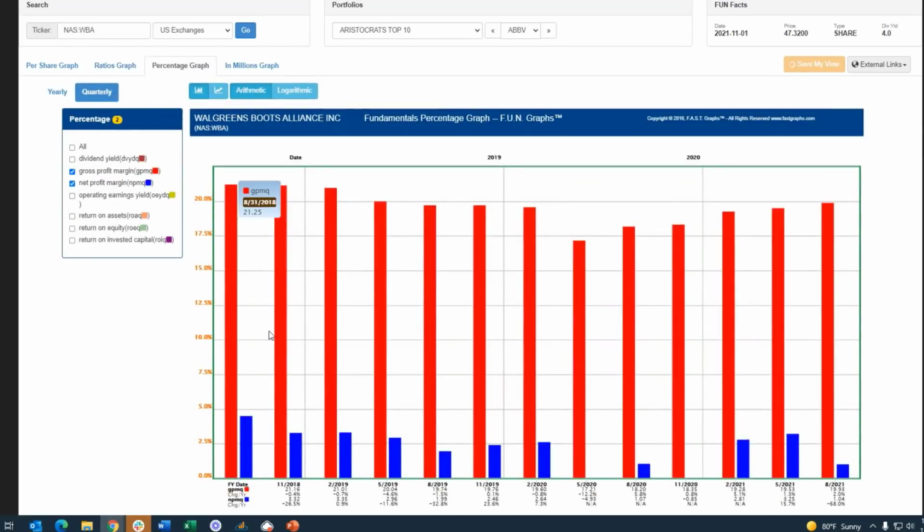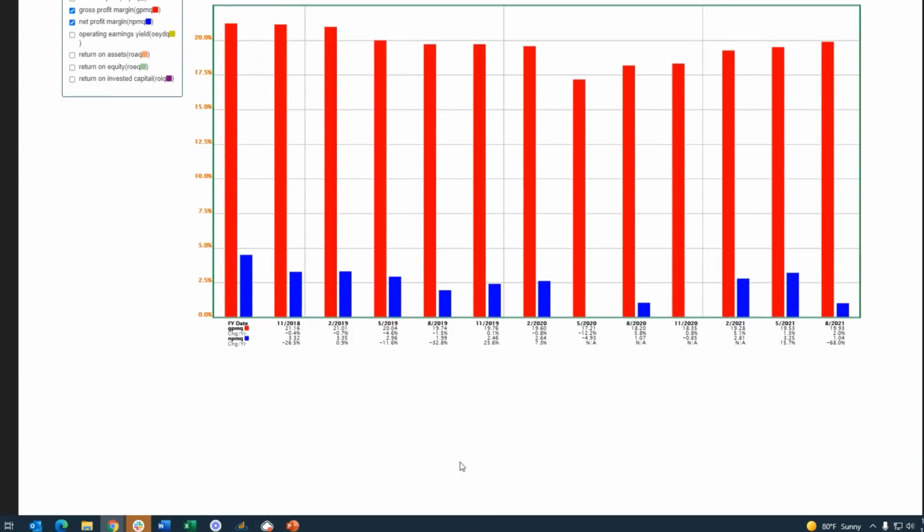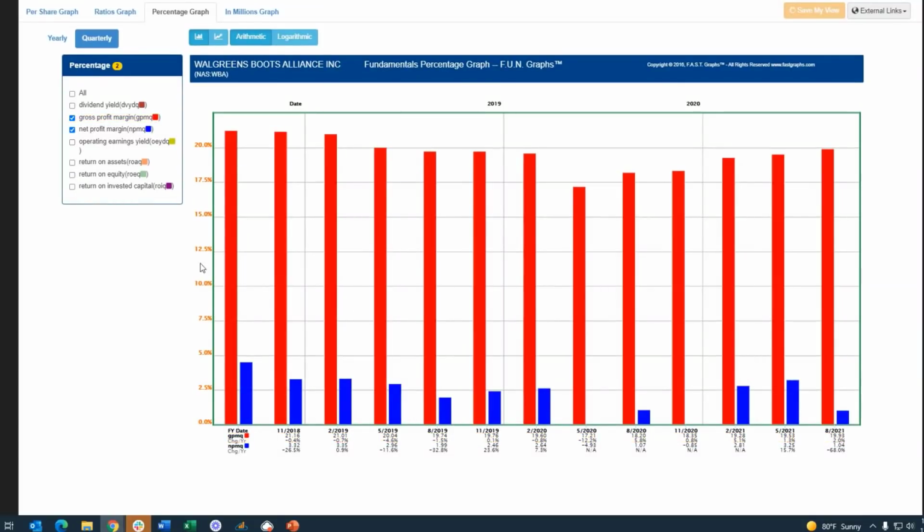And then I'm going to look at gross and net margins. Now, retail does tend to have very, very low net margins, but this company is pretty much within industry norms on both gross and net margins. Their gross margins have been in the 19 to 20% range. Their net margins have been down into the 2 or 3% range, and they actually had none for the most recent quarter.